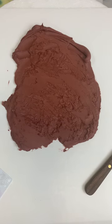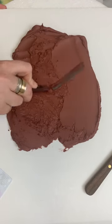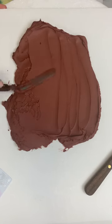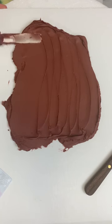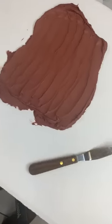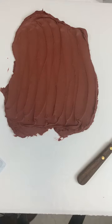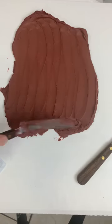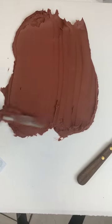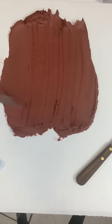What else do we got? For a wavy look, I want to do just long, sweeping strokes. The key to that is just really long, sweeping strokes. Now the cake could point that way or that way, it does not matter. Same with the horizontal or the diagonal spatula marks that go around the sides of the cake. Super trendy.